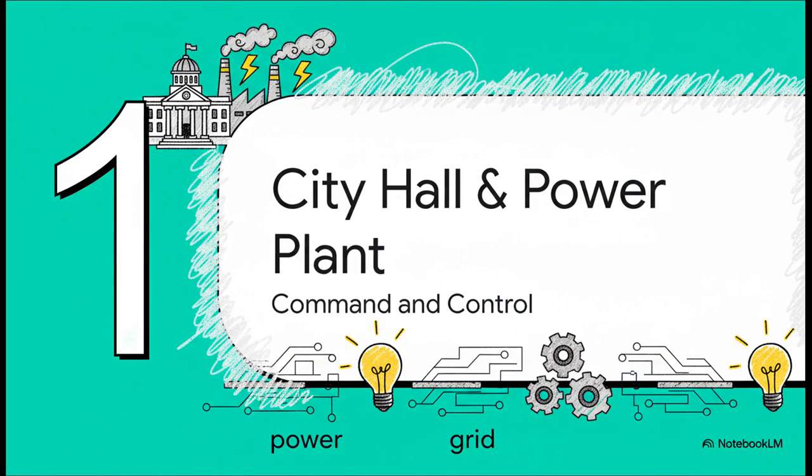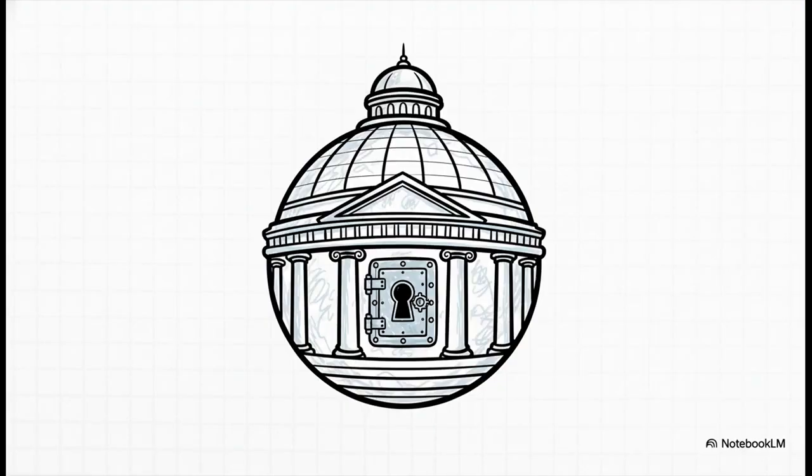Just like any real city, the cell needs two things to get started: a government to make all the decisions and a power grid to keep the lights on. These are, without a doubt, the most fundamental departments in the whole operation. And our tour begins right here at the Nucleus. This is the undisputed city hall of our little metropolis.